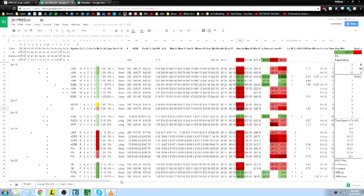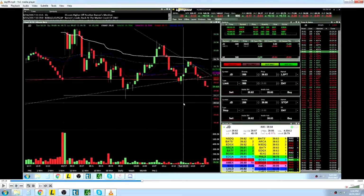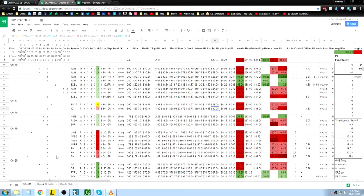This ended up being a $50 loser. I think I took the full loss on it. Yeah, I took the full loss and then some. If I'm only risking 30 bucks and I end up cutting it way too short, I guess. Plus, it's not the cleanest of stocks. You see these little dinky things in here. If anything, I should be trading this on the fives. I did trade it on the fives.